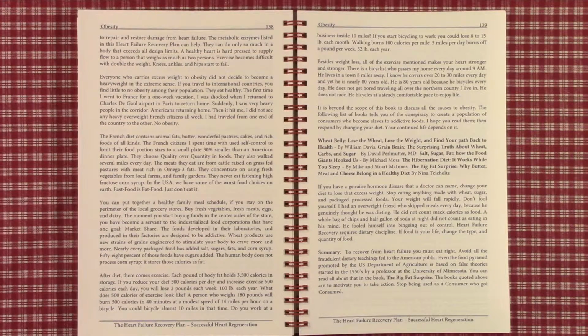No obesity. The French diet contains very rich foods, animal fats, butter, wonderful pastries, cakes. Yet they use self-control to limit the quantity. They use smaller plates to limit what they put on the plate. And they walk several miles every day. They eat meats grown in pastures, grass-fed meats that are high in omega-3 fats. They concentrate on eating fresh vegetables from local farms and family gardens. And there's no high fructose corn syrup in France at the time. None. So think of it this way.